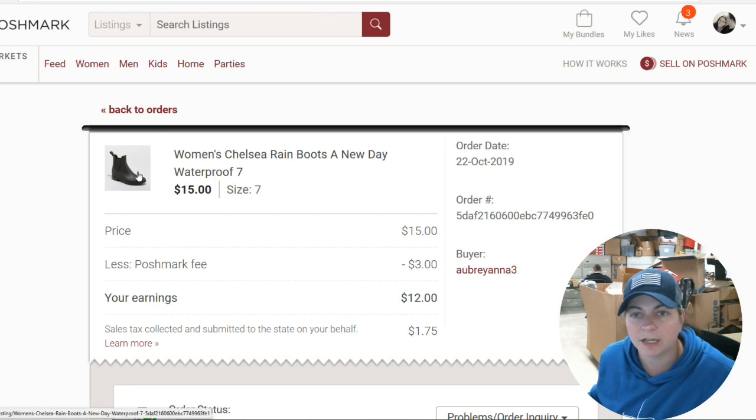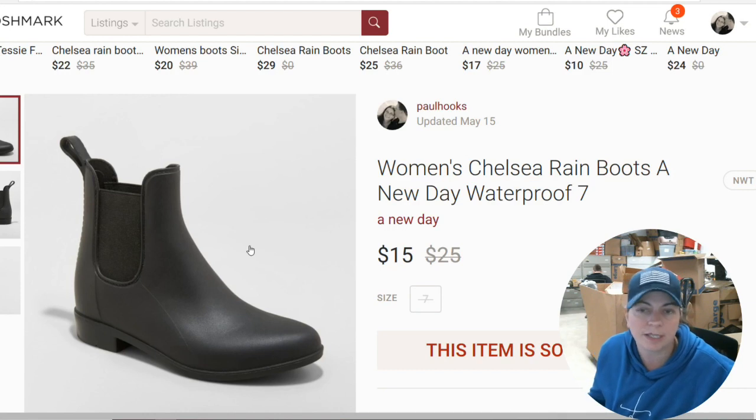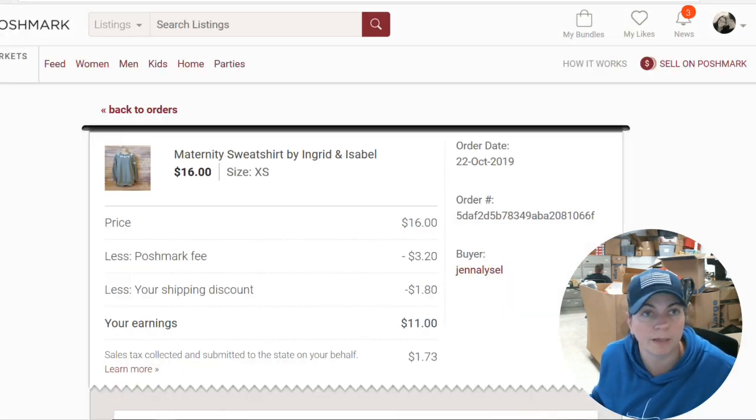Then I've got the last few pairs of these that I actually sold. So I paid $7 for these rain boots. I earned $12 on this particular sale. And so $12 minus my $7 puts me at $5 of profit on this pair of cute Chelsea rain boots. And these did come brand new in the box.